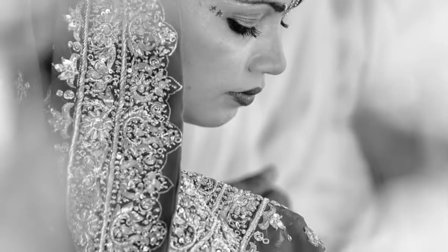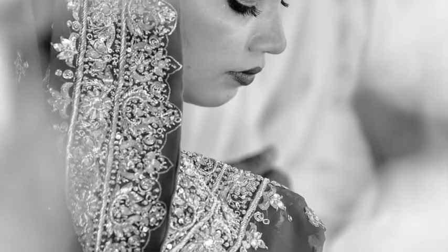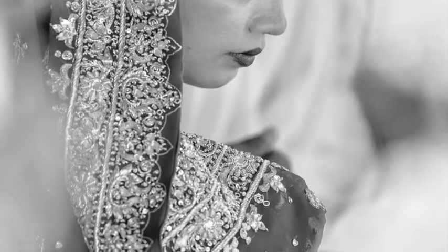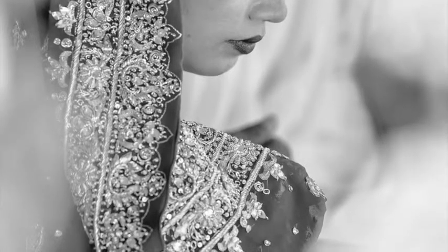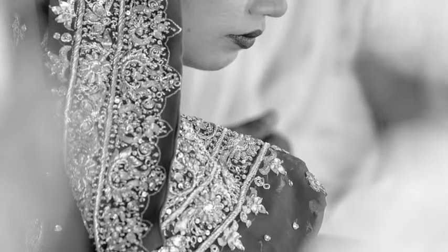So I started moving around, and if you've been to a Hindu ceremony, the stage is usually decorated with a lot of flowers and things hanging down, so it's not easy to see from different directions. But there was a space in between the flowers where there was a nice portrait of the bride.